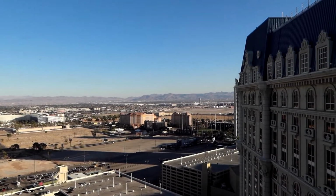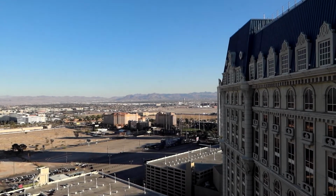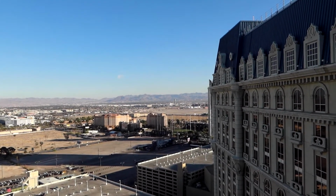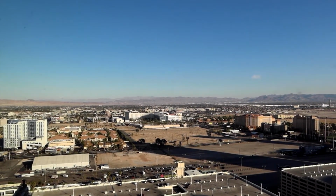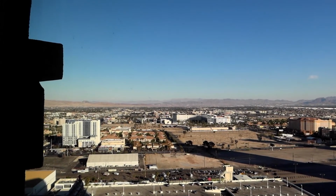You might be able to see planes land. Hard to tell from here. They're on the opposite side of the control tower there. You can see UNLV, but not a Strip view.